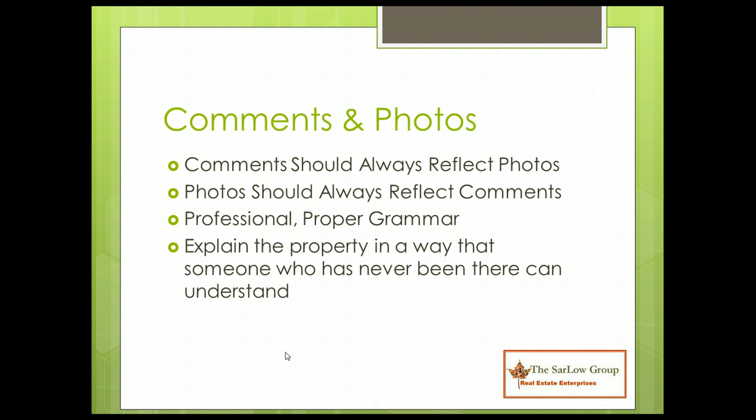If you're noting damages, if you're noting any issues with the property, make sure you've got a good explanation of where those damages are, what those damages are, and also that anything that you're stating in the comments is reflected in the photos.